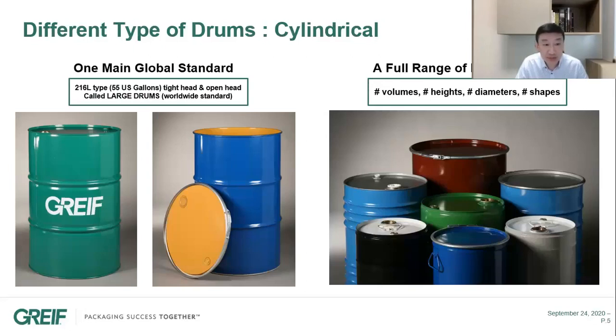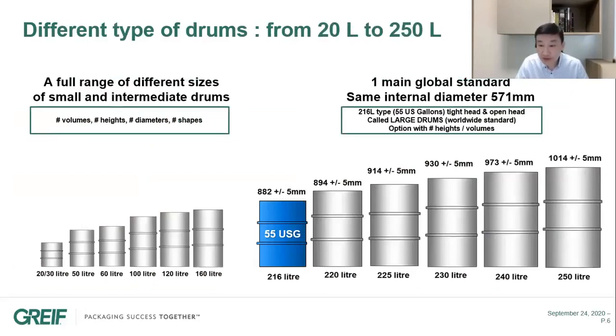As you can see from the figures below, you have one group on the left-hand side. These are what we call the small and medium drums. It's clearly not standard packaging. Every country and manufacturer will have its own standard. And in the market, we can find from the smallest at 20 liters to the biggest at 160 liters. In Singapore, we do manufacture this type of drums from 20 to 120 liters. This can be exported to regions around APAC to support their local markets.